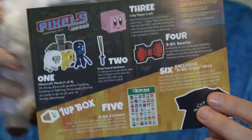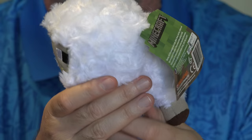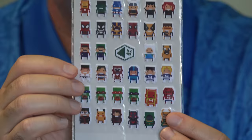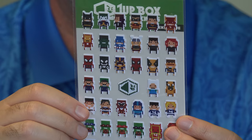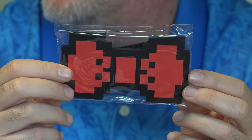Here's the close-up look. What is this, Ximena? It's a baby sheep from Minecraft. Baby sheep from Minecraft. All right, Roxanna. These are a bunch of pixelated stickers, including the Avengers, Mario, Ninja Turtles, and Adventure Time. Nice job. Okay. Ximena, what's this? An 8-bit bow tie. Or it can be used as a hair tie. Oh, yeah. A hair bow. Don't they make some kind of candy? Something gummy. I don't know. We're getting confused.